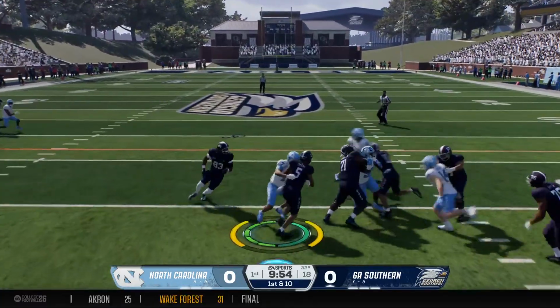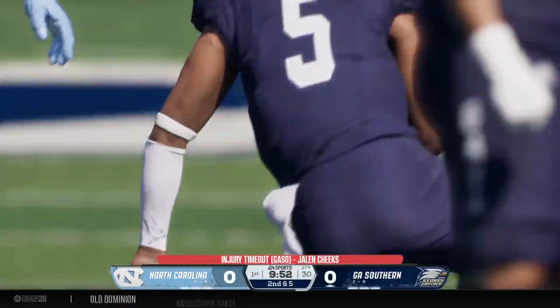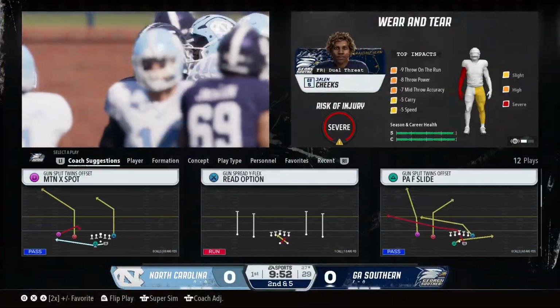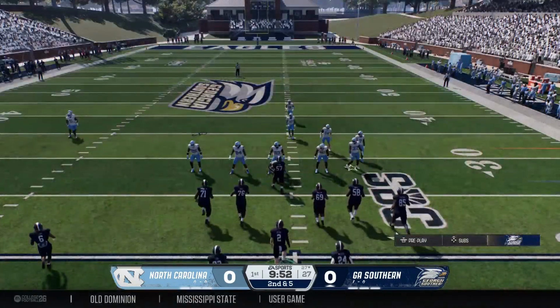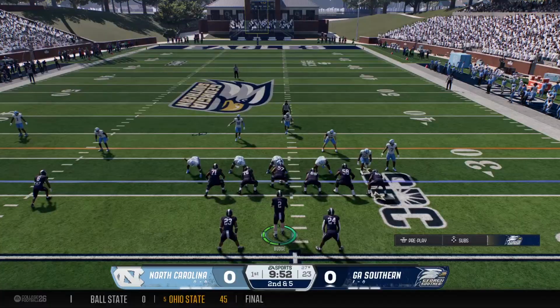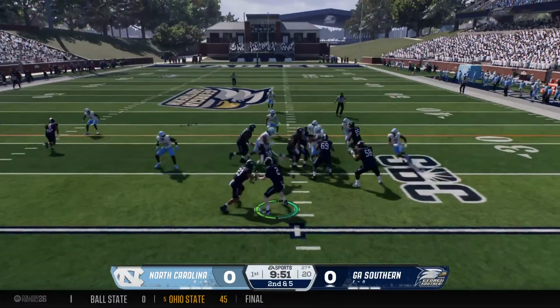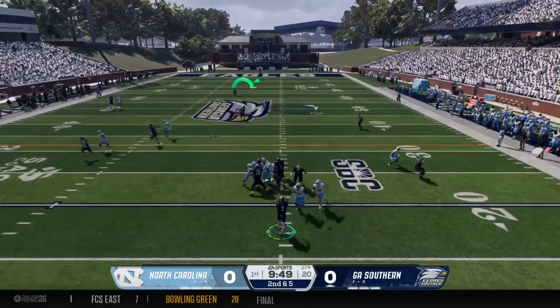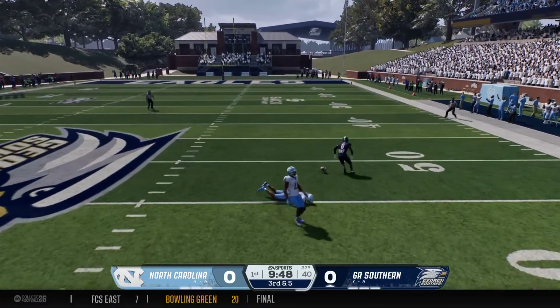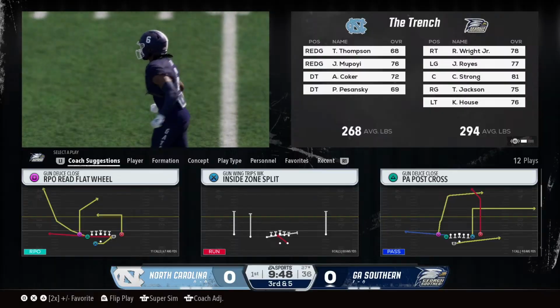He'll pull it on the read. Runs for the tackle. Looks as if we have an injury on that last play, and we'll take a break to check him out. Let's see what they've got on second down. Off the play fake. Fires to the right. And he just flat dropped it. I think he wanted to run before he secured it.